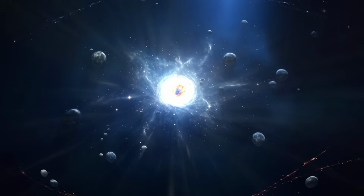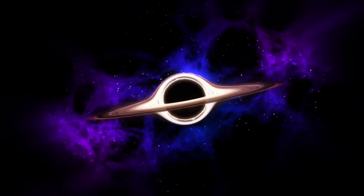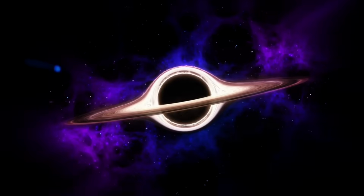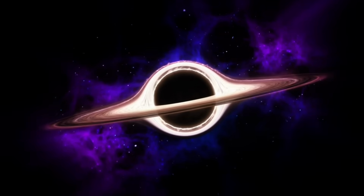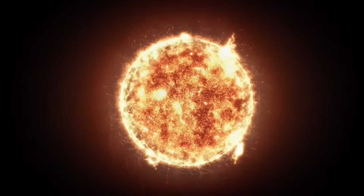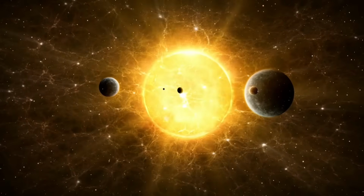If UY Scuti or UY Canis Majoris replaced the Sun, their outer layers would extend past the orbit of Jupiter, swallowing Mercury, Venus, Earth, Mars, and potentially beyond. Westerlund 1-26, however, has the potential to extend even further, making the notion of planets orbiting nearby almost meaningless. They would be obliterated long before they could exist.